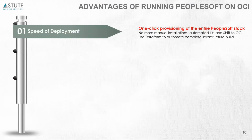Huge benefit for customers. I've seen customers who are fairly sophisticated in-house where they can bring up a stack like this in 24 hours, but for the majority of customers I've spoken to, it takes anywhere from a week to 6 weeks to get all of this deployed. The larger the institution or organization, the more complex the internal processes.